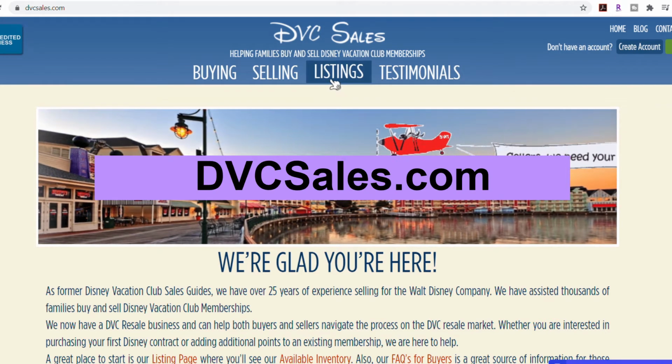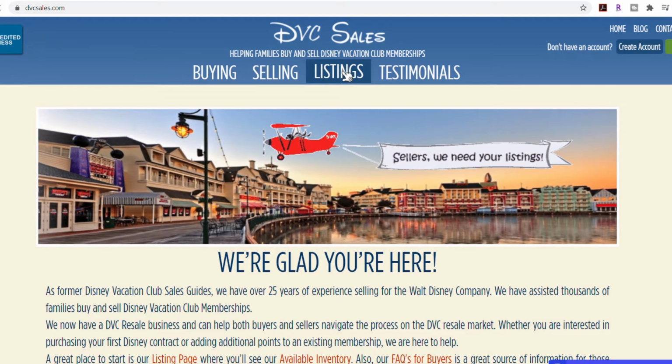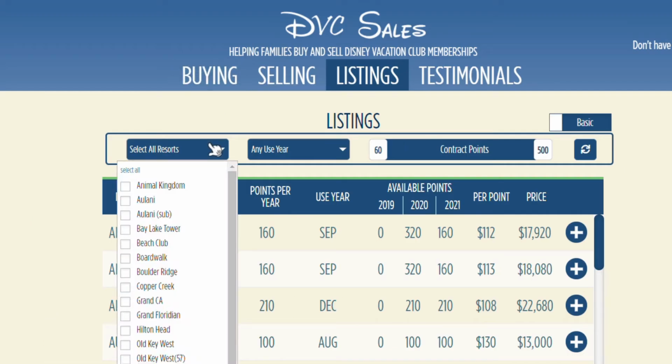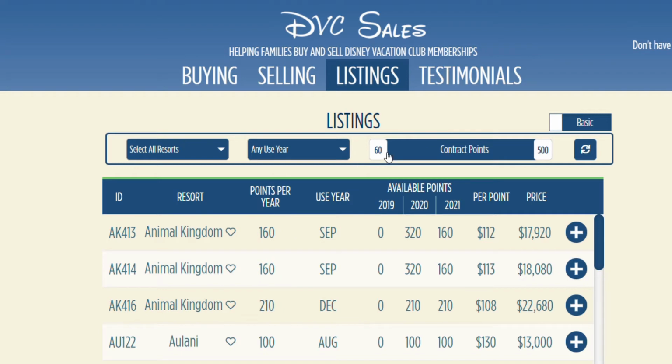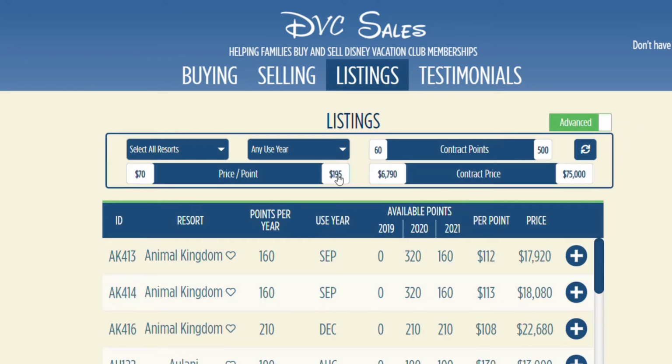They have this very obvious button right at the top where you can click to view all of the listings. From the same page, you can select any of the resorts that you are interested in, as well as any of the use years. There's also a slider where you can specify the minimum and maximum amount of contract points. Also, if you click this button, you'll go from basic to advanced. Here, then, you can also set a slider for the price per point, minimum, and maximum, as well as the contract price, minimum, and maximum.